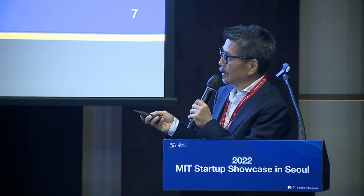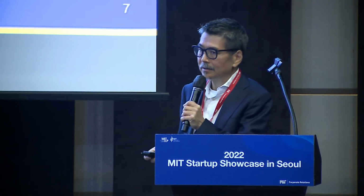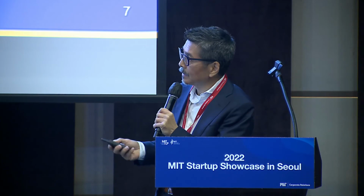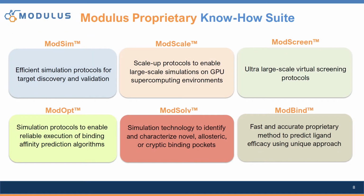Eventually, all of our lead molecules are evaluated in industry standard level drug discovery assay tiers. So that means your usual in vitro, cellular, in vivo assays, and we are able to generate data packages that are necessary for licensing discussions. Our platform consists mainly of these 6 modules.